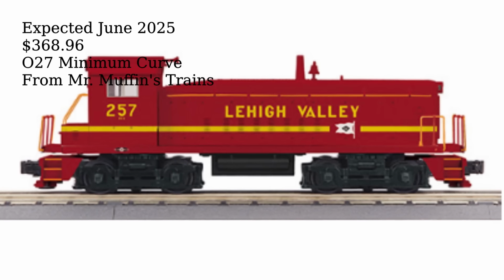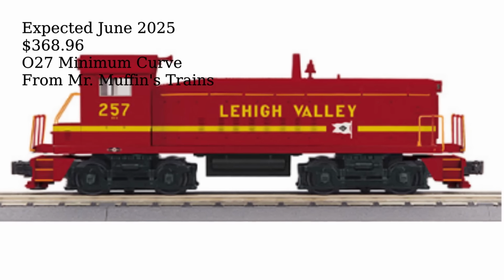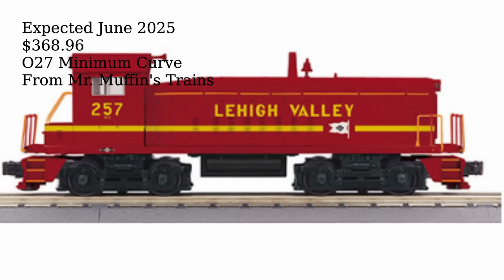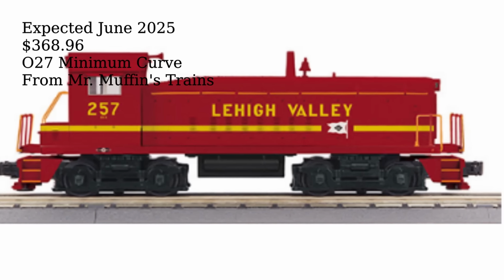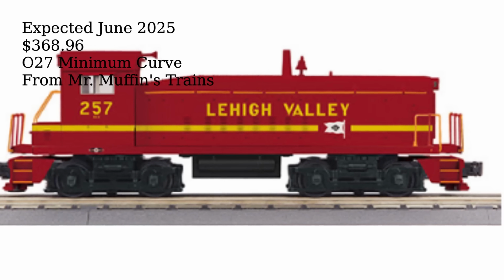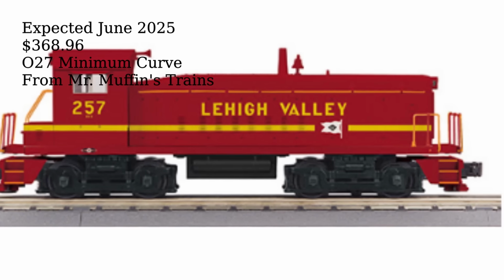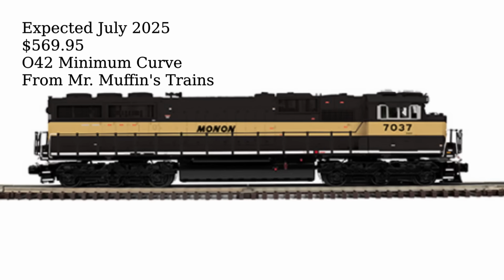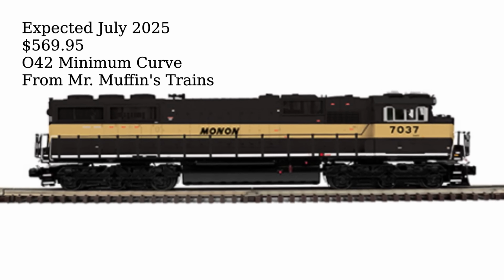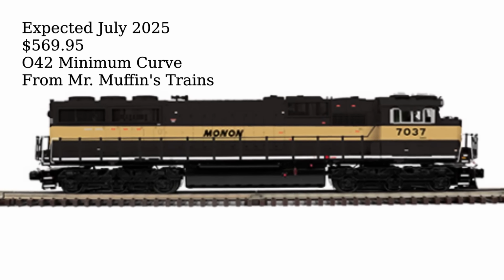MTH Electric Trains has announced an exclusive and uncatalogued Rail King O-Scale SW8 diesel locomotive in Lehigh Valley colors for Mr. Muffin's Trains. The Protosounds 3.0 equipped locomotive will be offered in extremely limited quantities beginning in June 2025. The early order price is $368.96.